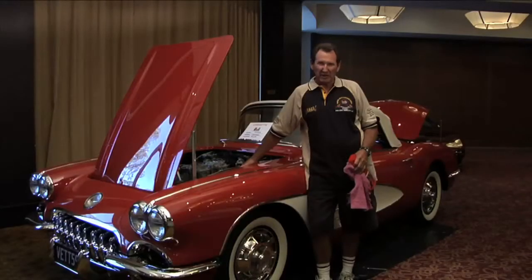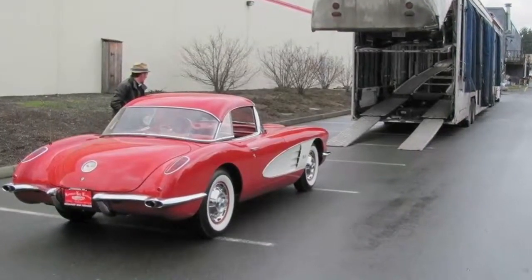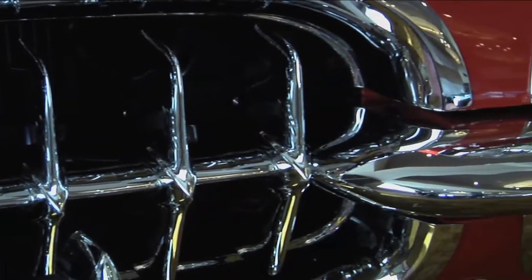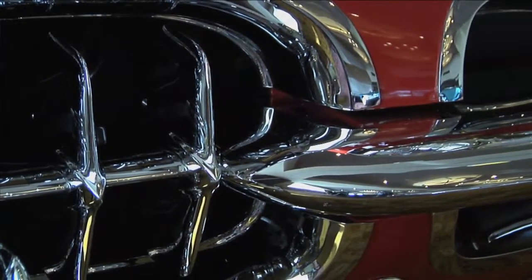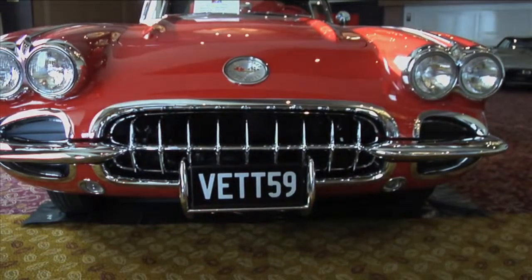Hi guys, my name is Trevor Jones. I bought this 59 Corvette out of America in Washington State 11 months ago, and the car was fully restored in America, and I must say they've done a very good job on it. I've always wanted a Vette. I'm a chrome freak. If it hasn't got chrome on it, I don't like it. The 59's got plenty of chrome on it, so it really thrills me. It drives lovely. It's a good club car.